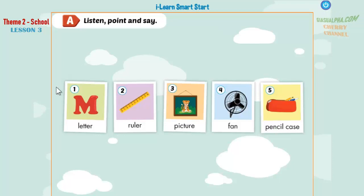A. Listen, point, and say. 1. Letter. 2. Ruler. 3. Picture. 4. Fan. 5. Pencil case. 1. Letter. 2. Ruler. 3. Picture. 4. Fan. 5. Pencil case.